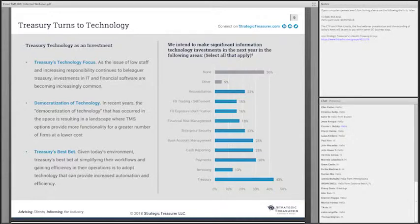When we ask the question, where will we be spending money, and will it be focused in technology, we see that 43% of the respondents will be spending on Treasury technology in the next year, followed by payments, reporting, and bank account management.